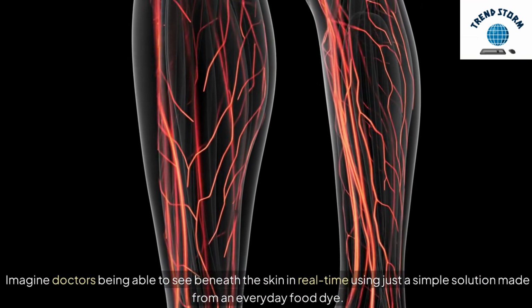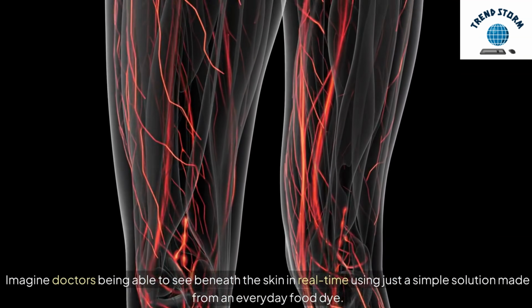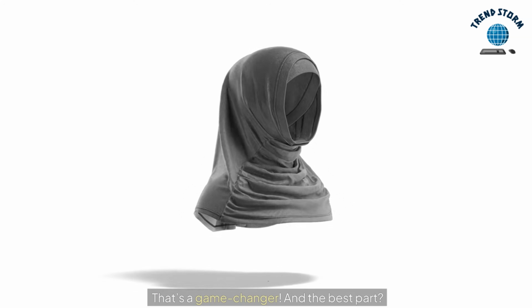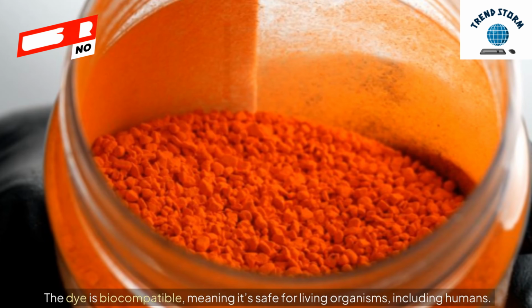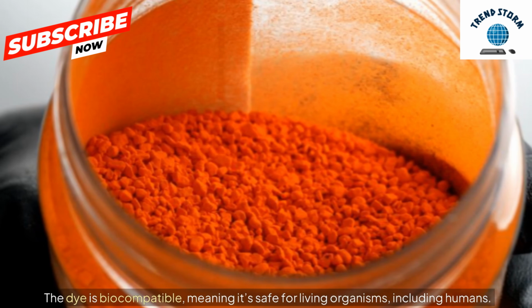Imagine doctors being able to see beneath the skin in real time using just a simple solution made from an everyday food dye. That's a game changer, and the best part? The dye is biocompatible, meaning it's safe for living organisms, including humans.